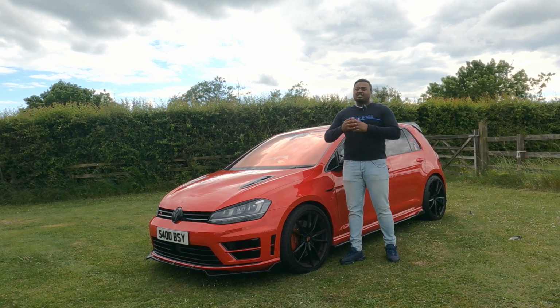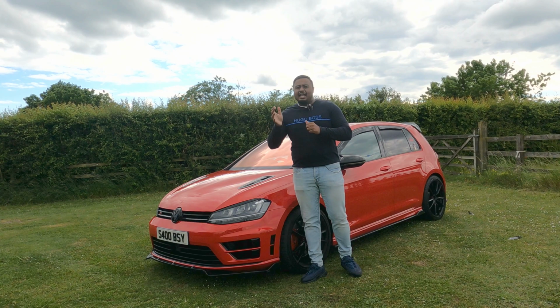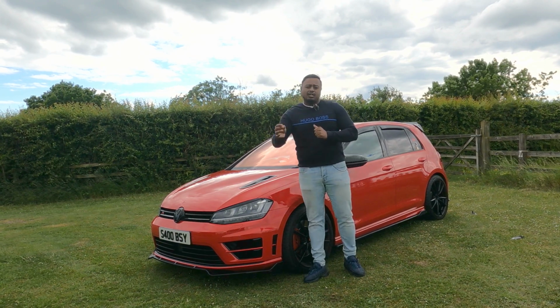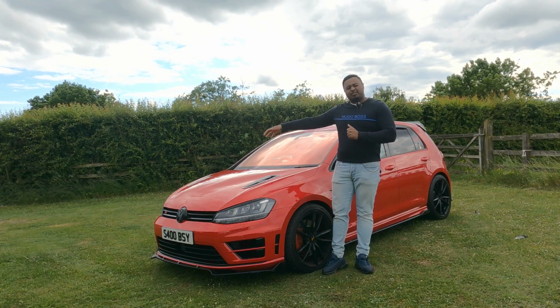This car for me is the first 2-litre turbocharged R that I like. Now obviously, as you guys know, I own an R32, which has got a 3.2-litre VR6 engine, and the car that followed that was a Mark 6 R, which had a 2-litre turbocharged engine, and now we've got this, which is the Mark 7 and 7.5 and 8.